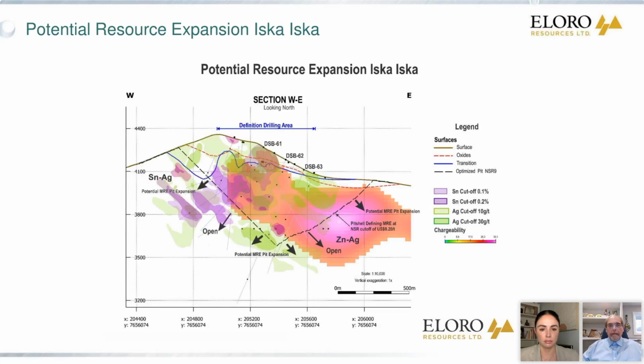this deposit. So again, this is the same section here, but what I've done here, I've shown in purple, I've shown tin. The darker purple is tin with a cutoff grade of 0.2, so it's 0.2 or higher. And the dark green is silver at a cutoff of 30 grams per ton. And you can see there's quite a bit of dark green and there's quite a bit of dark purple. There's the chargeability anomaly down to the southeast. And we know that the west side here, that's where you have tin and silver. And there's sort of a line down the middle, which to the southeast, you have zinc becomes more dominant. You have silver, lead, and zinc. So you can see that. And you can also see there's our definition drilling area in this core area.